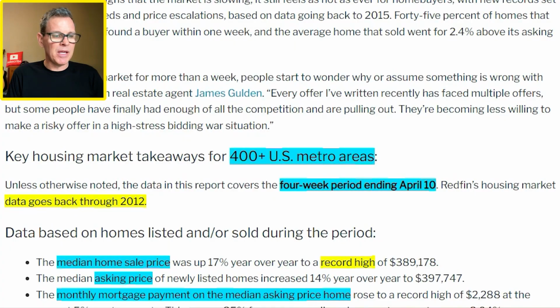Again, I say this over and over again, but when we're talking about any stats that have to do with sold houses, like home sold prices, this is a lagging indicator, really an indicator about what our housing market was like 1 or 2 months ago, when the home seller was negotiating a contract with a home buyer. In any case, home sold prices are at a record high, up to $390,000 according to Redfin. Meanwhile, the median asking price of a newly listed house increased 14% year over year to just under $400,000 as well.